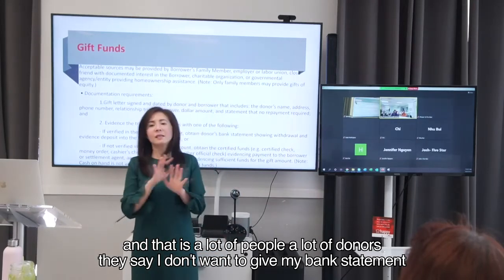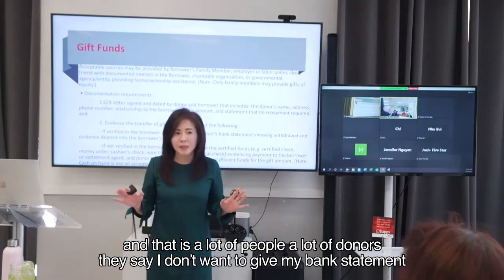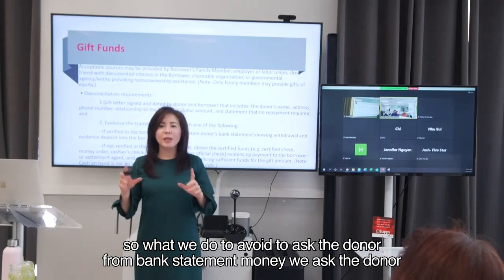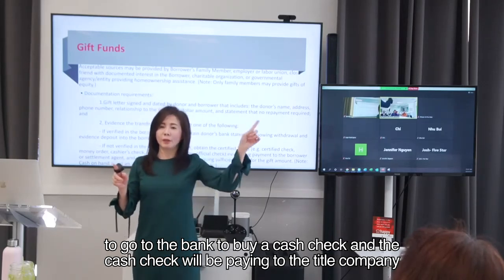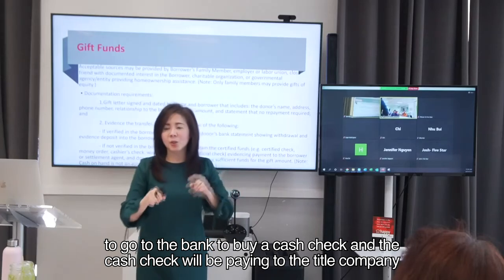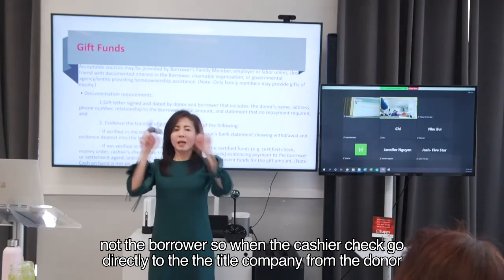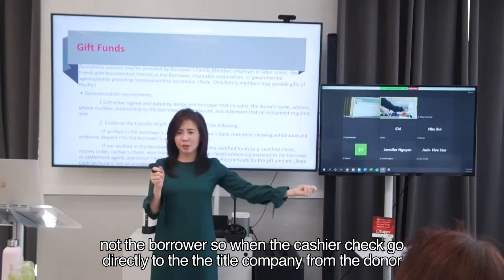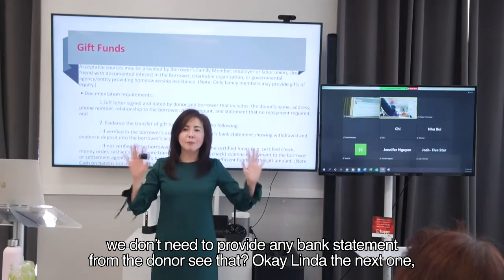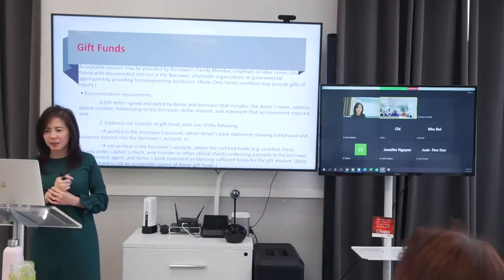And a lot of donors say, I don't want to give my bank statement. So what we do to avoid asking the donor for a bank statement, we ask the donor to go to their bank to buy a cashier's check. And the cashier's check will be paid to the title company, not the borrower. So when the cashier's check goes directly to the title company from the donor, we don't need any bank statement from the donor. See that? Okay, Linda, the next one.